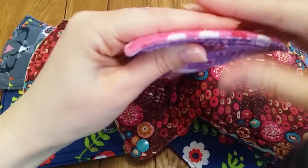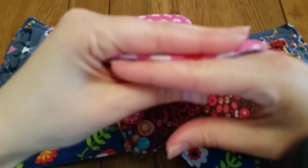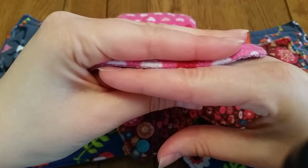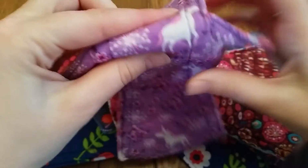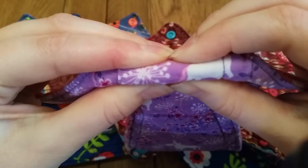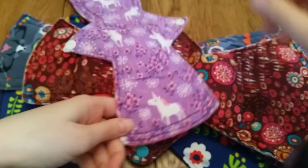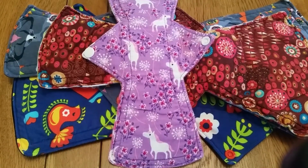but her moderates, let's have a look, are extremely thin, as you can see here, and again here. So they are super comfortable. I absolutely love these, which is why I do wear them so much as liners.